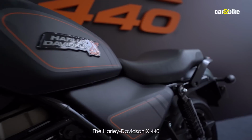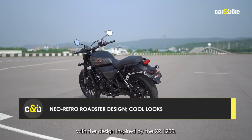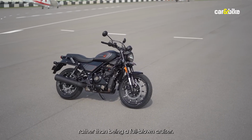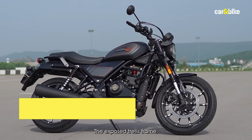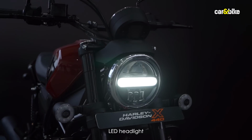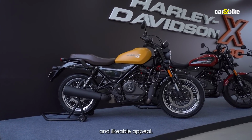The Harley-Davidson X440 looks the part of a modern classic roadster with the design inspired by the XR1200. Rather than being a full-blown cruiser, we believe the millennial and Gen Z audience is likely to relate better to that. The exposed trellis frame along with the blacked out bits and the flat handlebar and the round LED headlight make for a motorcycle with a muscular stance and likeable appeal.